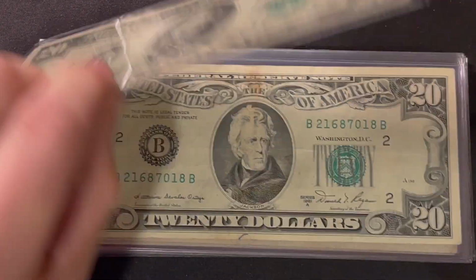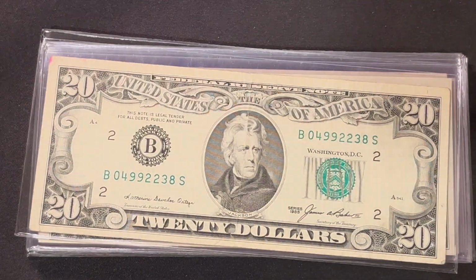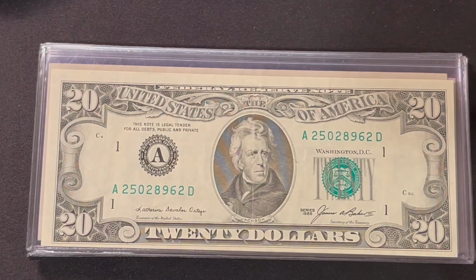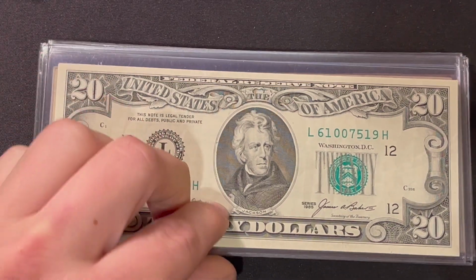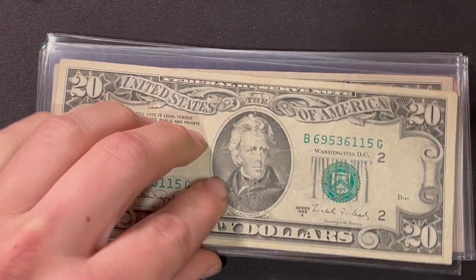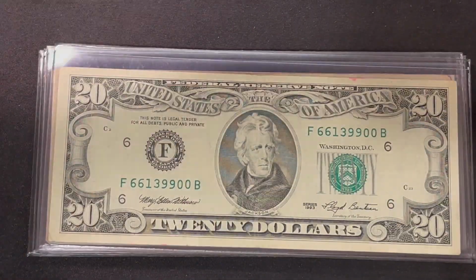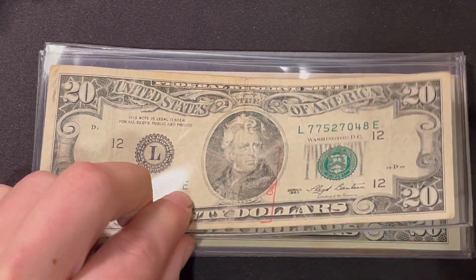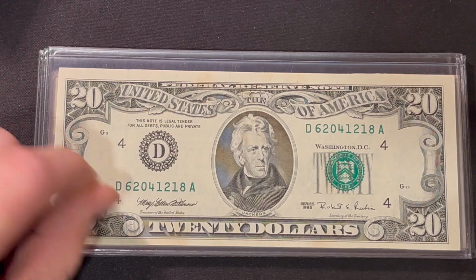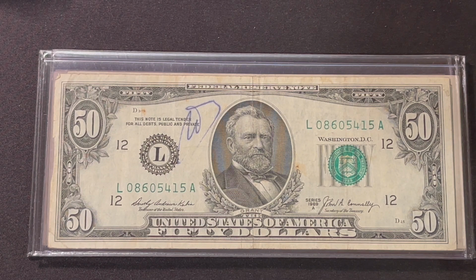We got a fourth 1977, a 1981 Alpha, a second 1981 Alpha, a 1985, a second 1985, and a third 1985, as well as a fourth 1985. Series 1988 Alpha, we're going to have 2 of those. We got a 1993, a second 1993, a third in a little worse condition, but the head was stamped, and a 1995 in pretty good condition. So that's going to be it for the 20s, and that, again, is the most we have of any denomination.